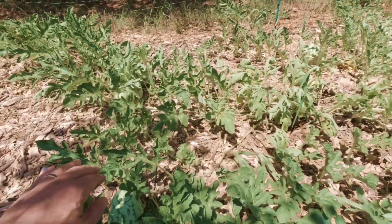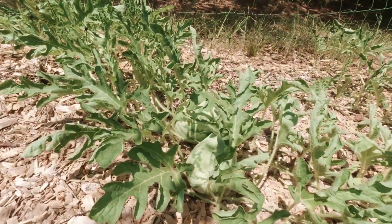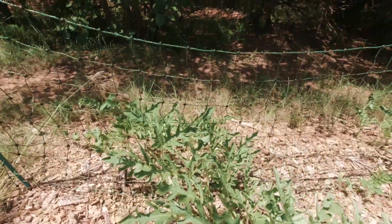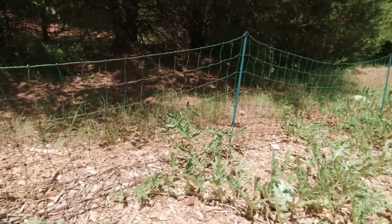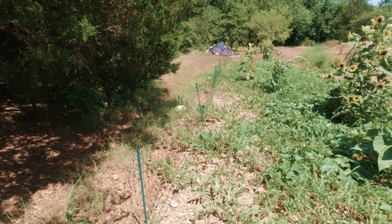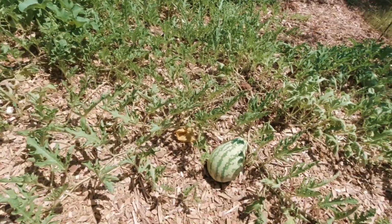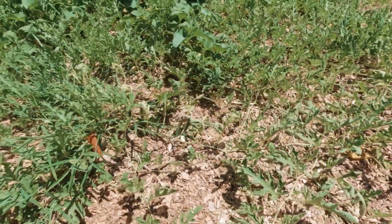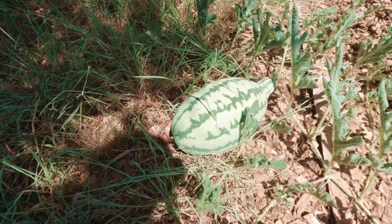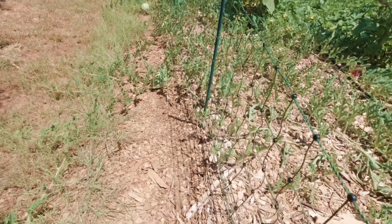You can see we've got a few going here. There's one here. There's 2 right there. And there's one outside the fence there. These are Georgia Rattlesnake watermelons. There's one. There's one. This is in danger of getting eaten by the coyotes or raccoons outside my little fence here.